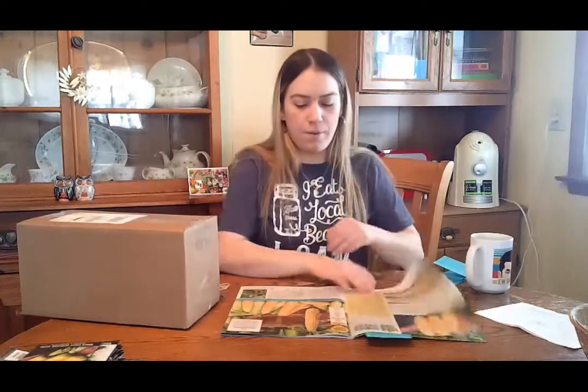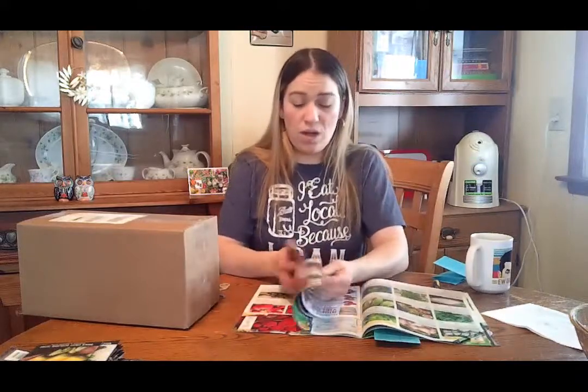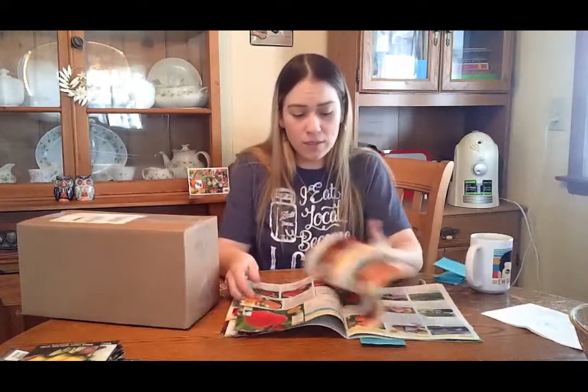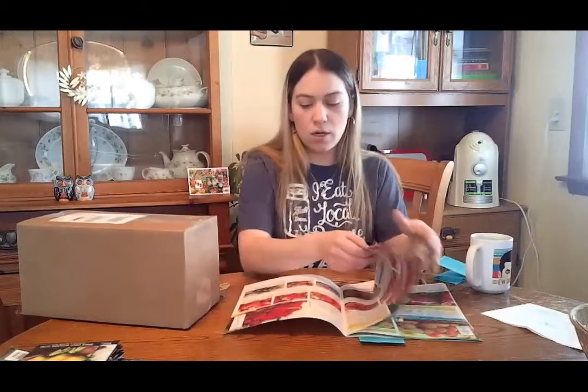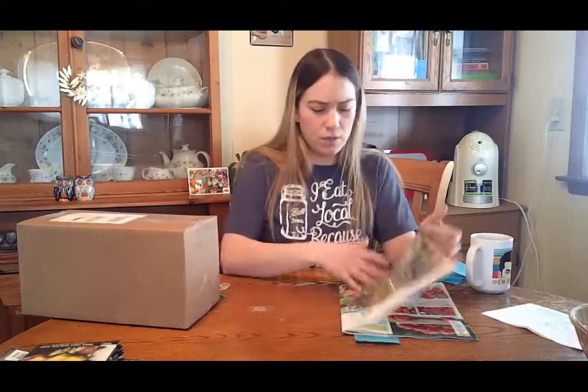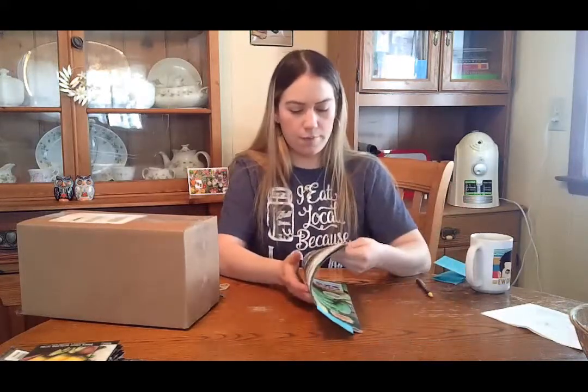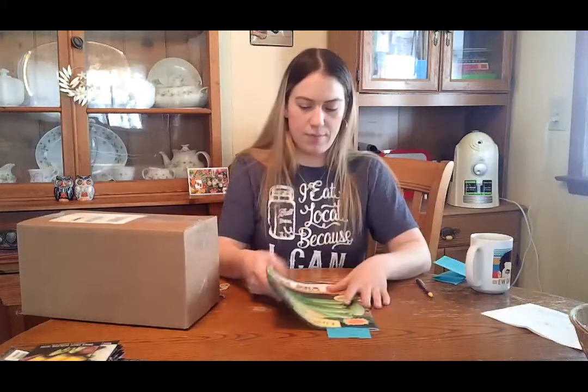They have more than just your typical garden vegetables as well. They have a lot of fruit plants. There's trees that you can order. There's different types of berries. So a bit wider of a variety in terms of maybe offerings, but at the same time, it's also not, you know, the Baker Creek seed catalog.